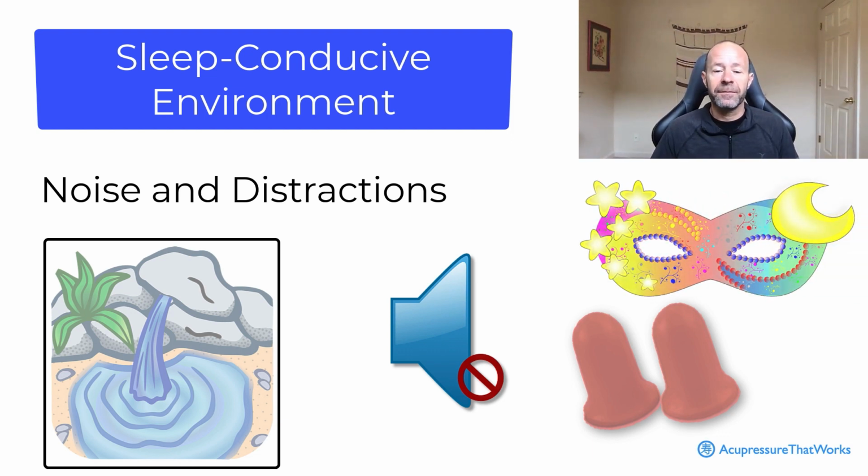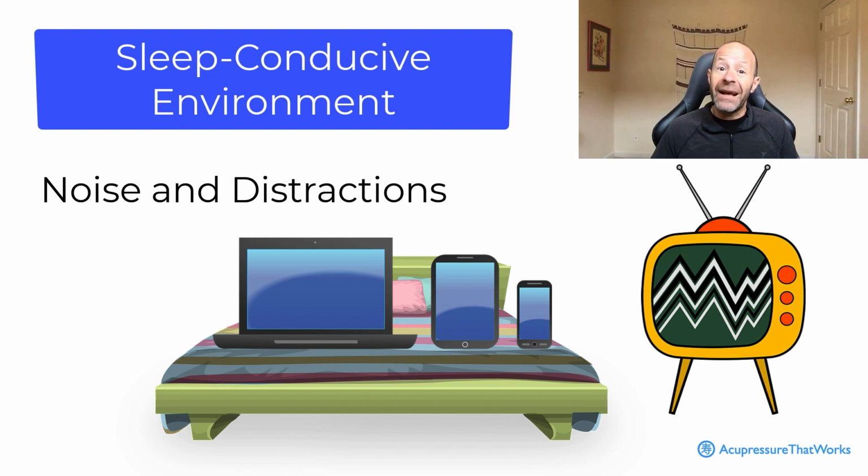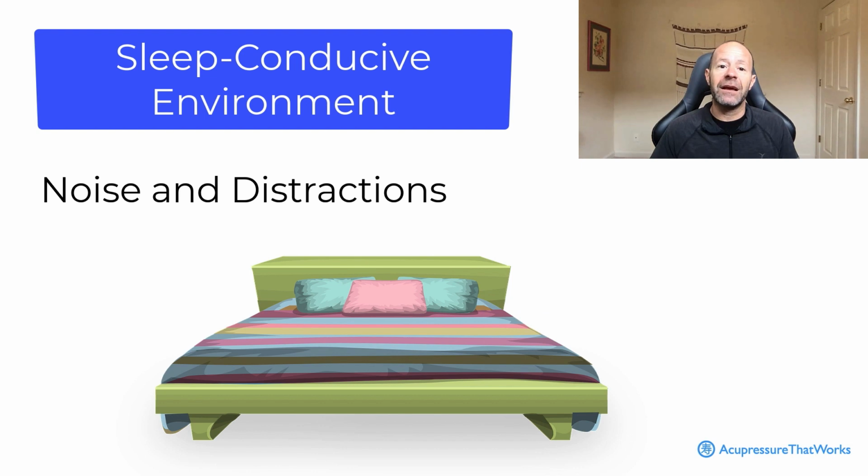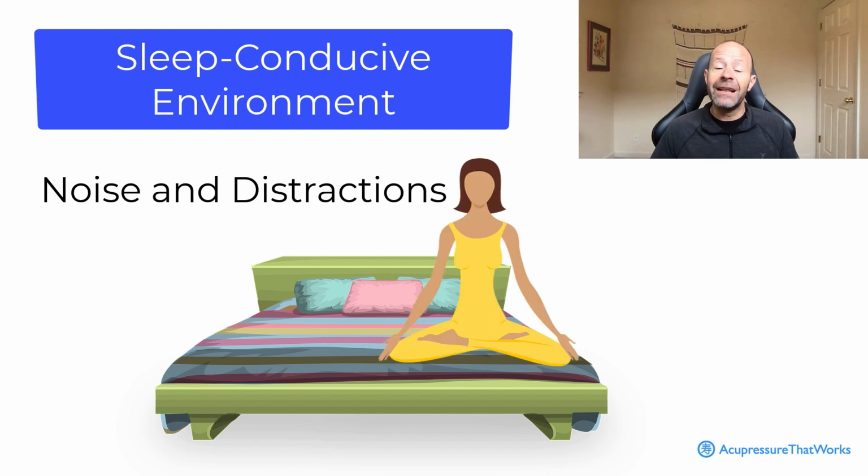It worked for me. Additionally, keeping the bedroom free from distractions such as television and electronic devices can help create a calm and peaceful environment. And finally, creating a relaxing atmosphere in the bedroom can also promote better sleep, such as decorating the bedroom with calming colors and textures to help create a sense of tranquility. Soft and comfortable bedding, such as high-quality sheets and pillows, can also contribute to more restful sleep, if you can afford it.